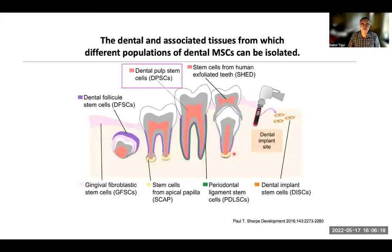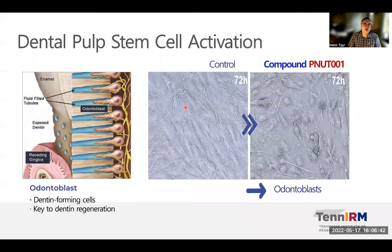So let me introduce to you some of the dental stem cell pools. There are stem cells all around the tooth, in the dental follicle, in the apical papilla, in the periodontal ligament, and in the dental pulp, which is the most interesting to us. What is unique about these odontoblasts that make up the bony part, the dentin, of our teeth is that they are actually terminally differentiated cells like neurons or cardiac myocytes. So once we lose them due to a cavity, they will not regrow.